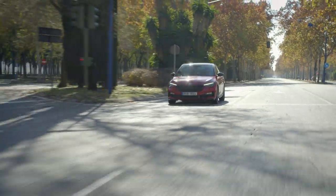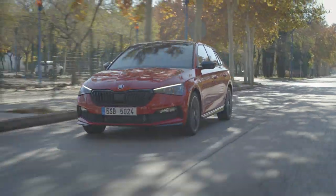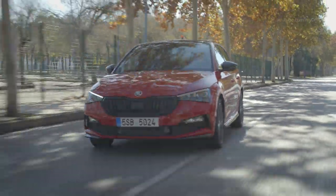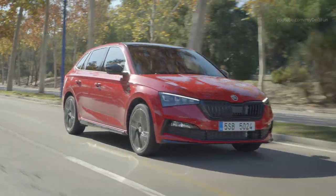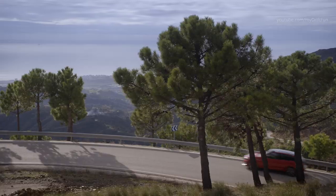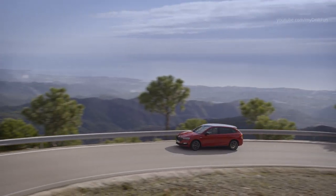The sport seats with integrated headrests are height adjustable and have special Monte Carlo covers. Instrument panel features its own design. The multifunction sport steering wheel is clad in perforated leather. That, just like the leather on the gear stick knob and handbrake lever, is adorned with a red decorative stitch.